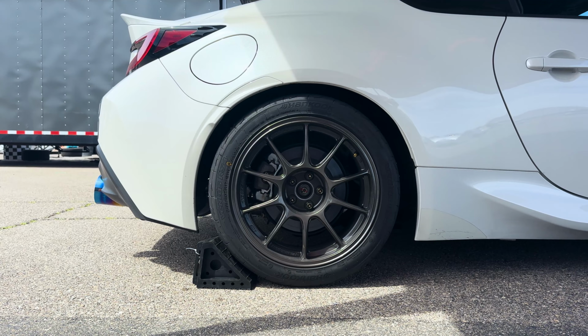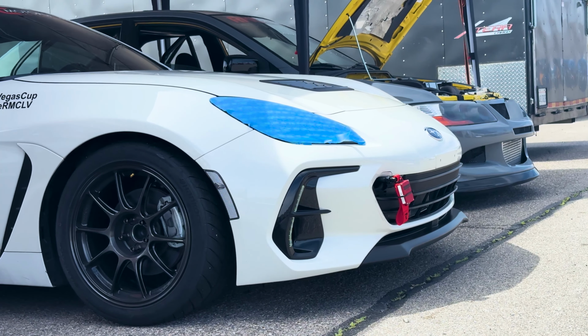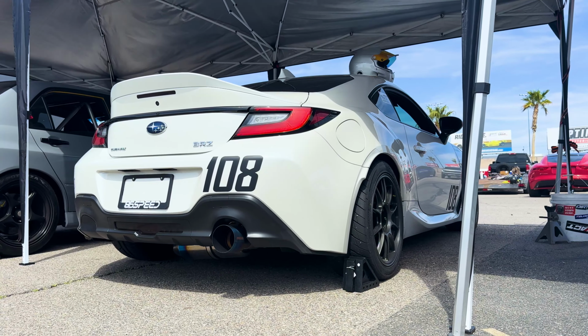Ladies and gentlemen, we got a 2022 Subaru BRZ Limited. We've got Wet Sport TC105X wheels, 17x9, wrapped in Hankook RS4, 245 section width. We got MCS coilovers with -3 camber in the front, and we got a Tomei exhaust. Other than that, stock power. Let's see how she handles on track.